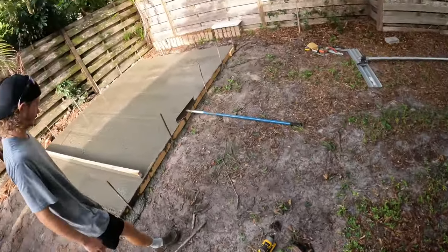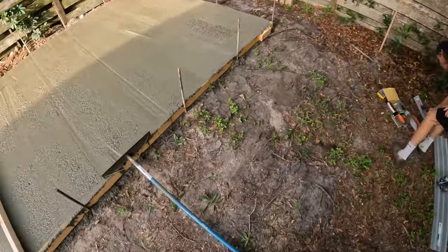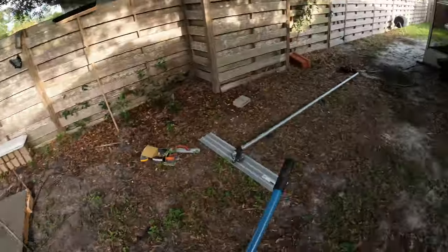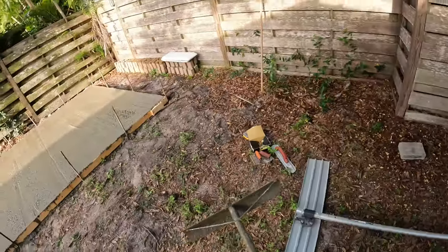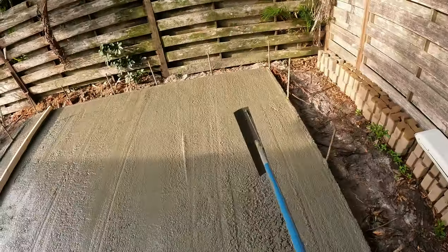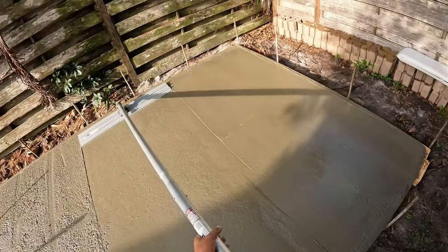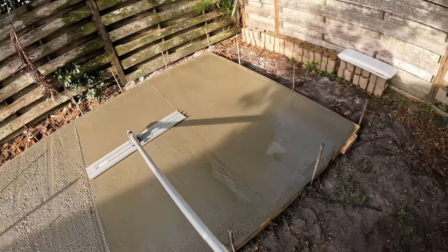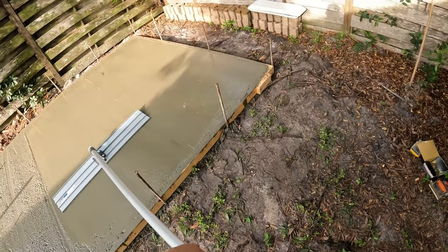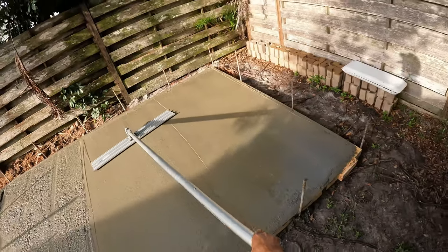We take the trowel. Yeah, exactly. Get the black one. Use the black one. That's fine. I'm gonna turn this hose on so we can hose some stuff off. This area right here can use a sprinkle with a shovel of concrete for sure. Now I just gotta kind of fill her in with the bull float.